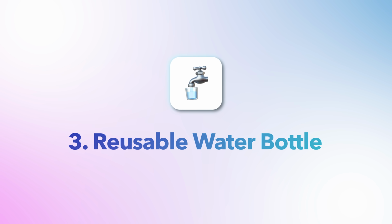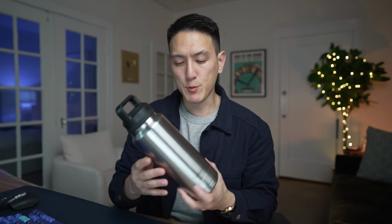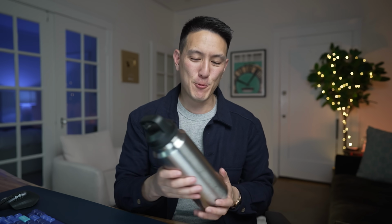All right, coming in at number 3 is my trusty Yeti water bottle. This water bottle was actually quite expensive. However, it's a one-time purchase and it's been through a lot with me. This one in particular is 40 ounces, and I like that I can hold 40 ounces in my hand versus the fact that I've actually tried to buy a 64 ounce or a 128 ounce water bottle before, and those were just incredibly difficult to drink out of.